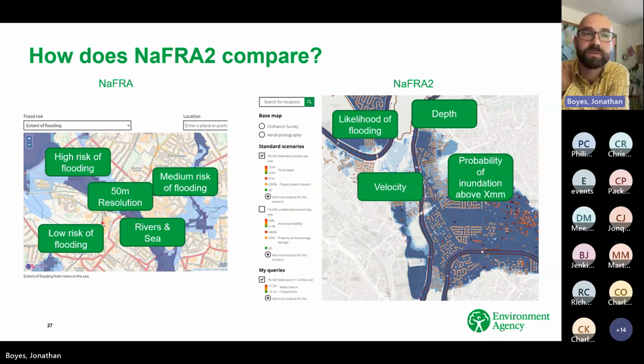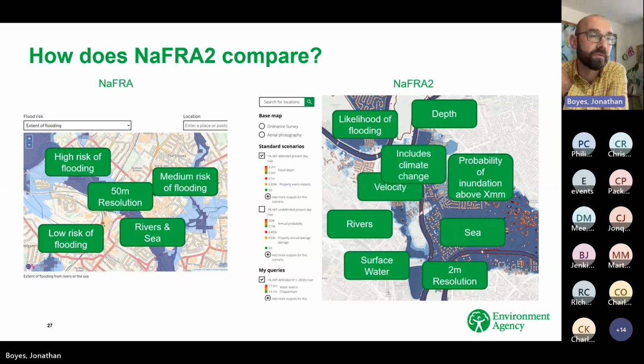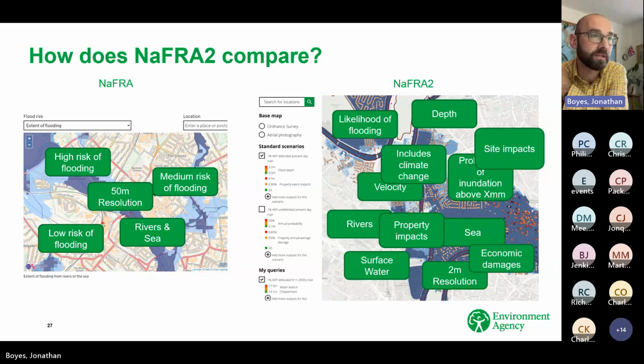what's the average annual chance of a property being flooded to above 200 mil, 150 mil, 500 mil. It's all user configurable. We're not giving you it at a 50 meter resolution. This is going to be available everywhere at a 2 meter resolution. It's got rivers like the previous one had, sea as well. We've also got surface water. We're including climate change. We've got property impacts, site impacts, economic damages. It's adaptable. It's future proof because of the way it indexes and can do climate change.